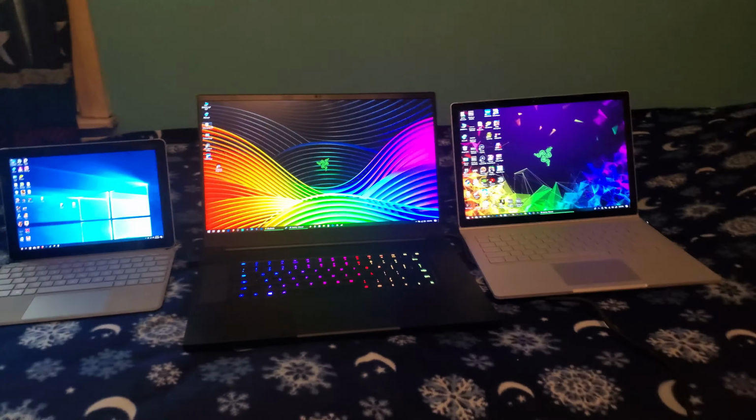So Borderlands 3 is coming out next month. WWE 2K20 is coming out in October. And yeah, I can't wait to actually play more stuff on it. Now, I did make a little upgrade in the Razer Blade. I put a 2 terabyte NVMe SSD in there.